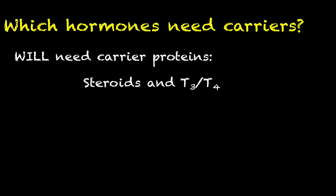Okay, so we're almost done with this topic, but the question is, which hormones will need carriers? So hopefully this should be fairly obvious. The hormones that will need carrier proteins to be transported through the bloodstream are obviously the hydrophobic ones, or at the very least the ones that we've already gone out of our way to say are hydrophobic. That's the steroid hormones, the ones produced by the adrenal cortex and the gonads. We'll cover those in future videos. And then T3 and T4, the thyroid hormones, which again, we'll cover those in future videos as well. Those are the hydrophobic hormones. They will require carriers like albumin or like TBG in order to transport them around through the bloodstream.